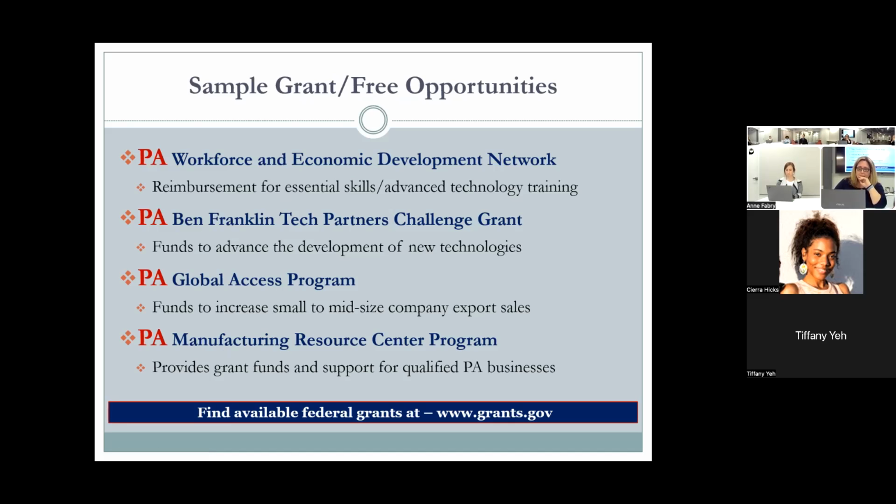But some of these grants, the Workforce Economic Development, you can get reimbursed for skills and training. WEDnet, that is known as, if you may have heard of that before. Basically, you can create training programs, and then you can get a certain portion of the cost of those training programs reimbursed. It's actually run through the community college system. You can either do something as simple as, if you're training someone to use Excel, for instance, or you can create your own custom training programs or certification programs, and you can get a portion of the cost back.